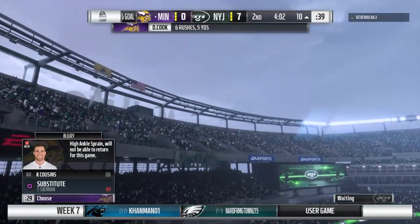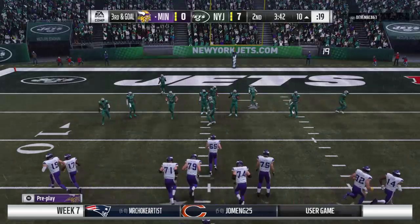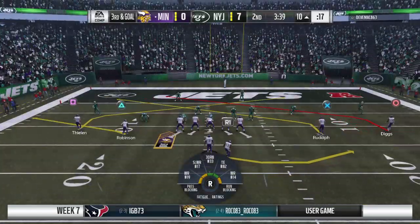And here's another tackle made at the line, so they're converging well on the football now. No gain on the play there, and they're going to need to come up with something better here on 3rd and goal.